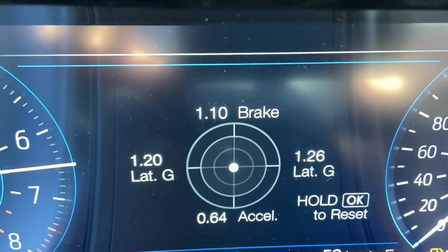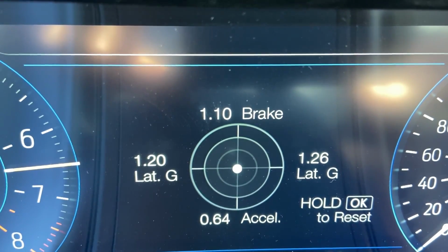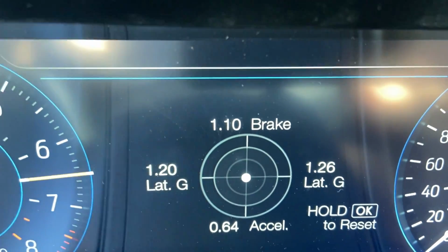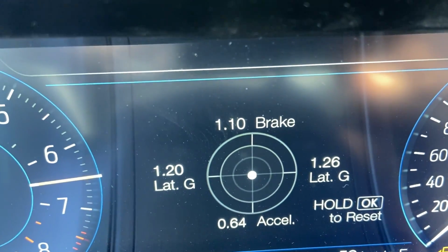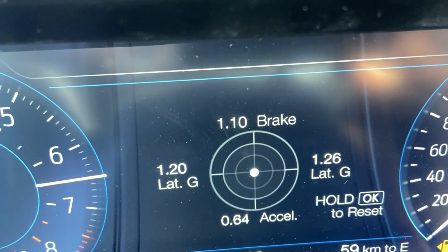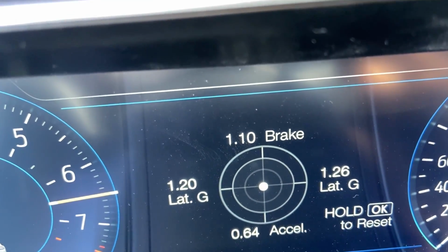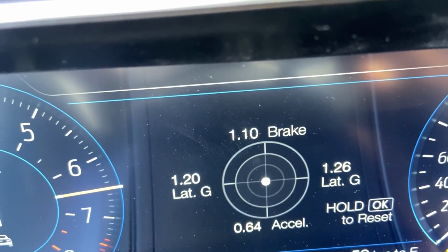I did reset my G meter after every run to see what I would get, and I'll show you my last one here, which is 1.26. Actually, let's do that right now. This is from my last run. 1.1 in braking, 1.2 and 1.26. My tires were getting pretty hot. It was the end of the day. The track was quite hot, so the tires were getting a little bit more greasy, so I couldn't pull the heavy G's. But definitely first thing in the morning, man, the thing gripped hard.